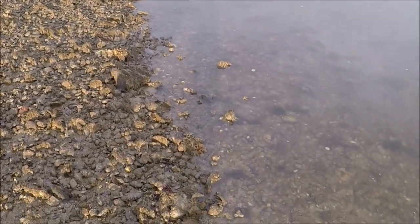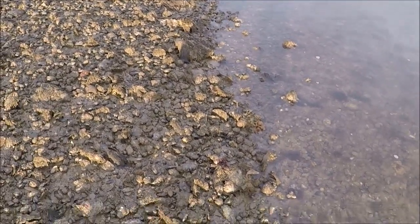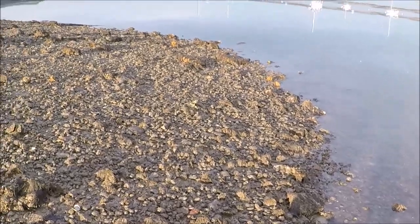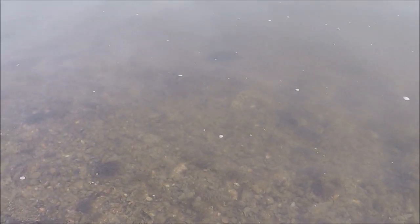The sun's over the seawall now. It's illuminating the beach rather well actually. Might make it easier to spot stuff. The river's looking well clear.